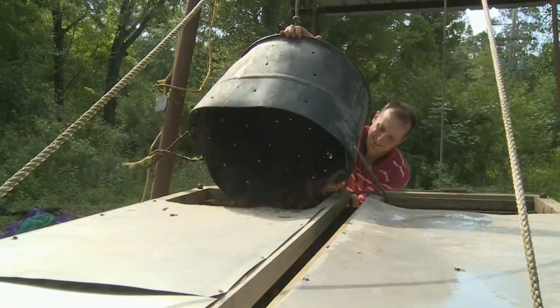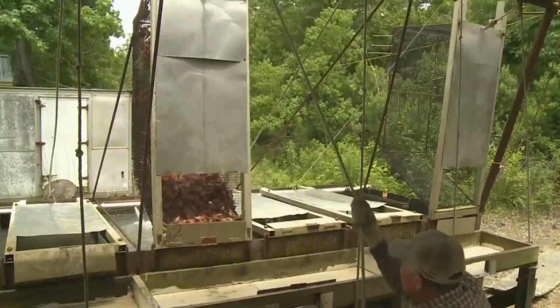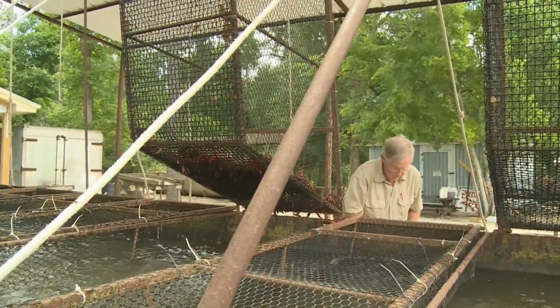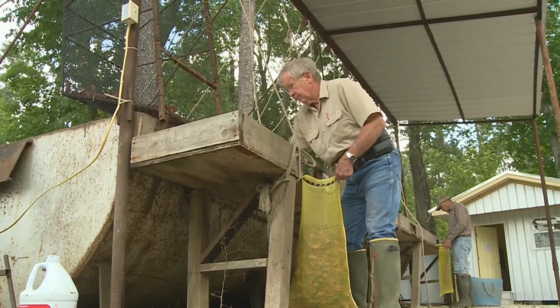Once back on shore, these massive tubs of mud bugs are dumped into purging tanks. After about 3 hours of soaking in circulating well water, they are ready to sack. This purging process is what sets Texas crawfish apart from its Louisiana cousins. They don't purge their crawfish. They never have. They've always eaten them that way, so that's just the way they do it.